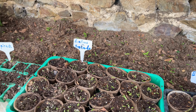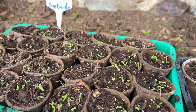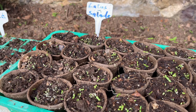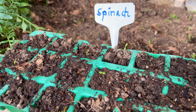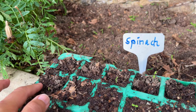The lettuce as well is one of the first plants that started growing. Spinach just a little bit. I can see just 4 or 5 plants that started growing.